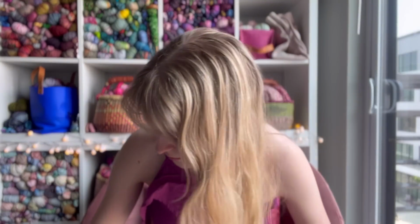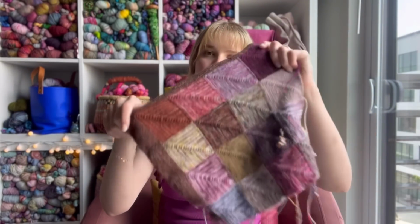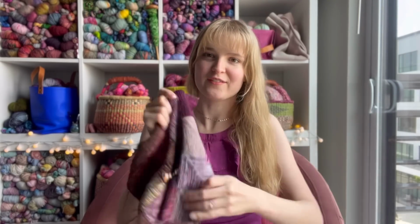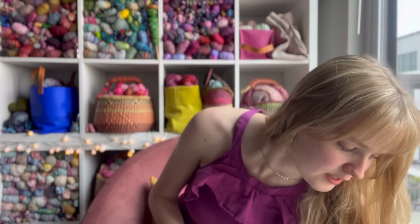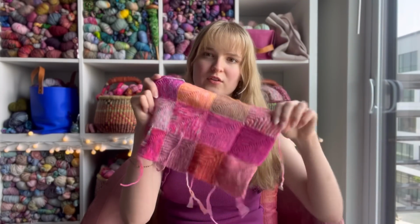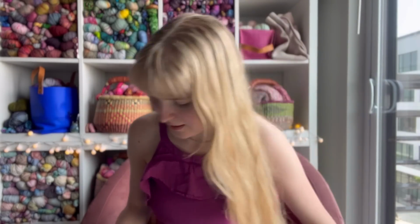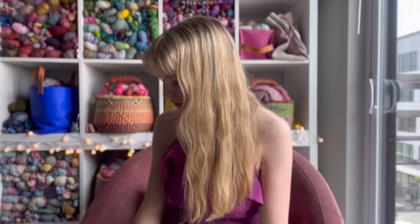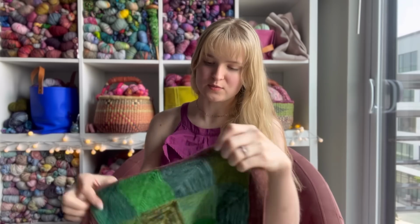I also laid out, let me see where I put those, I also laid out this square that I'm currently working on that's brand new. I haven't cut it out or anything. This is just one that I'll share in a second, more of the details on this square. But I laid that square out as well as the next square that's all of the pretty pinks. And then I also laid out my 2 squares that are finished, and here they are. A little bit disorganized. So I laid this square out, which is all of the light blues as well as my green.